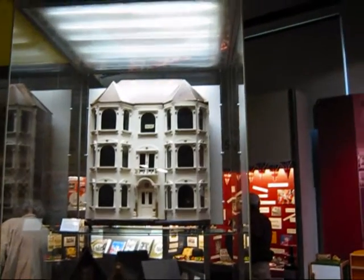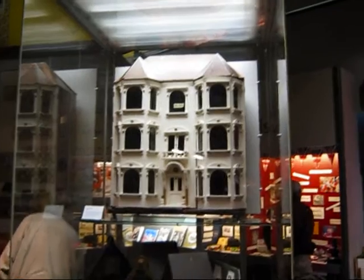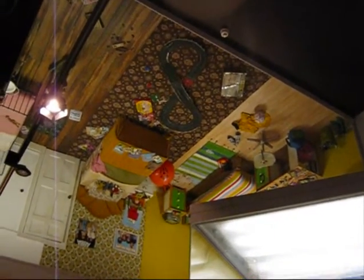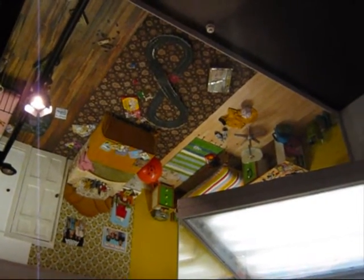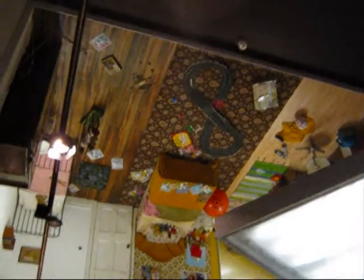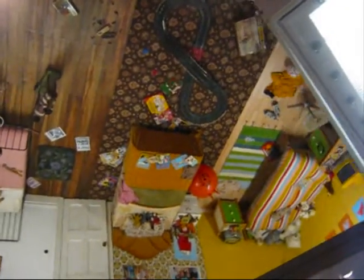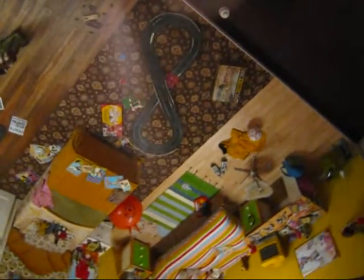Right, we're at Sudbury Hall. Some nice doll's houses here. And then I looked up and then... Yeah, you're not going mad. It's on the ceiling. And various other bits and pieces way up there. So it's converted into a child's bedroom on the ceiling. Oops, what's that light? Clever stuff.